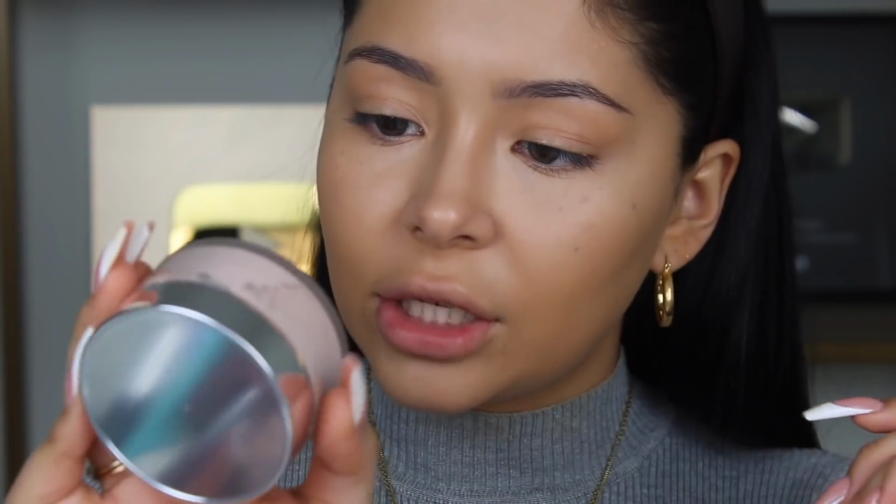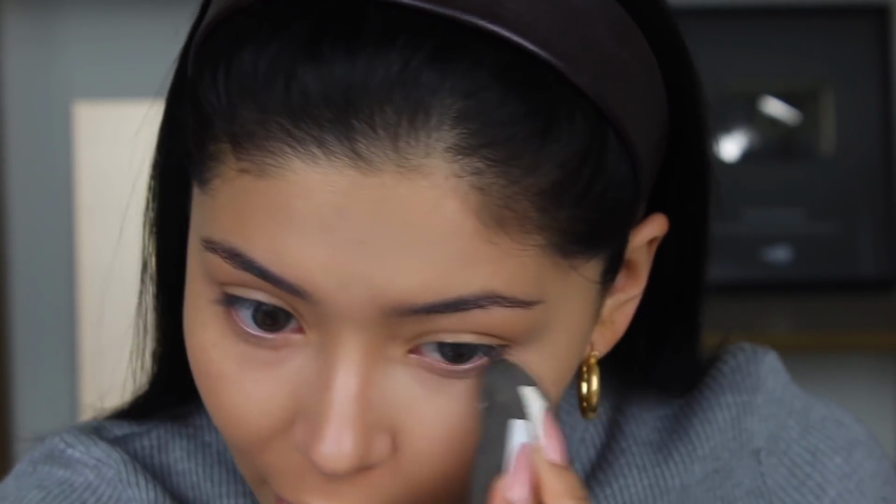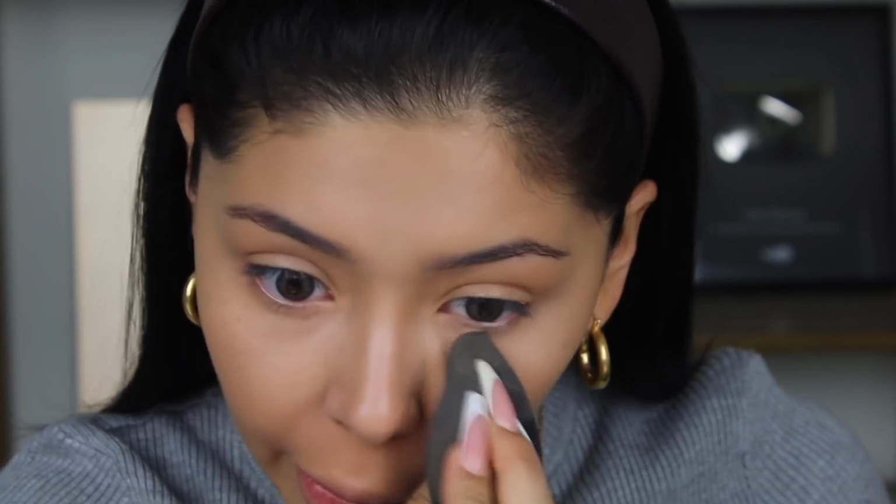So now we're gonna move on to the powder. Clinique Transparency Powder. It's allergy tested, 100% fragrance free, lightweight, oil-free powder that provides a naturally perfect look for all skin tones. Oh my God, I keep kicking you guys. So it is on the peachier side, but I feel like it'll set it really nicely.